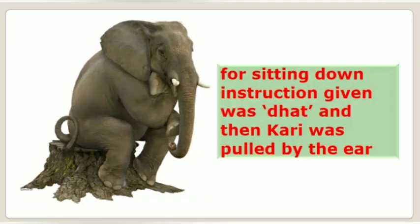Dear students, an elephant must be taught when to sit down, when to walk, when to go fast, and when to slow down. For these, there are some instructions. If you want to teach an elephant to sit down, you have to say dhat and you have to pull him by the ear. If you say dhat and pull him by the ear, the elephant learns to sit down.